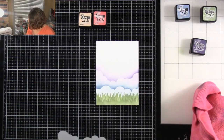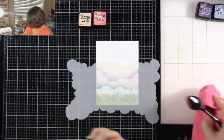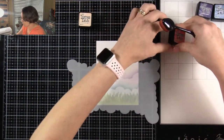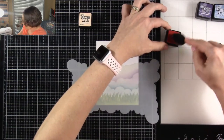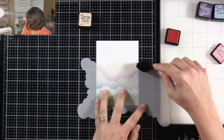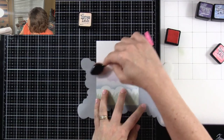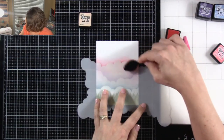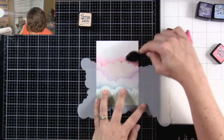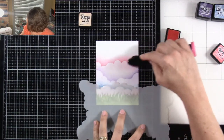Yes, all right. So moving up, this next color we're going to grab is Worn Lipstick. And once again, doing what we were doing, just kind of coming in softly, start on the stencil and work your way up. And this cardstock that I'm using is just a smooth white cardstock.